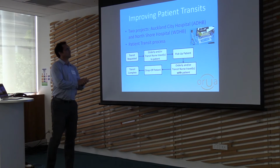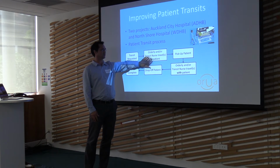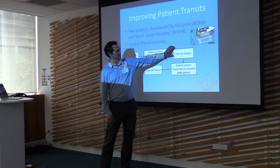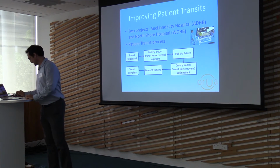So in terms of patient transit, this came out of 2 projects, one with Auckland City Hospital and one with North Shore Hospital. The patient transit process is pretty straightforward. A transit request comes in, a dispatcher or the system assigns an orderly, and sometimes a transit nurse if the patient needs a nurse with them, to go and get the patient. They go to where the patient is, they pick them up, they travel with the patient, they drop them off, and that transit is complete. So again, a relatively straightforward process.